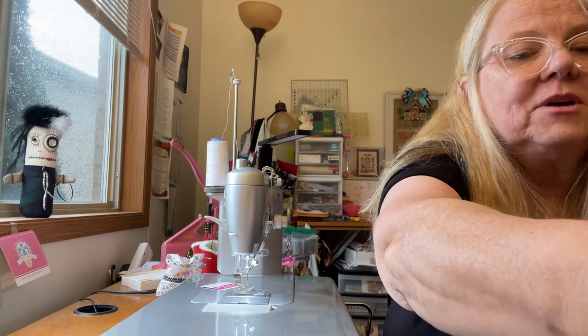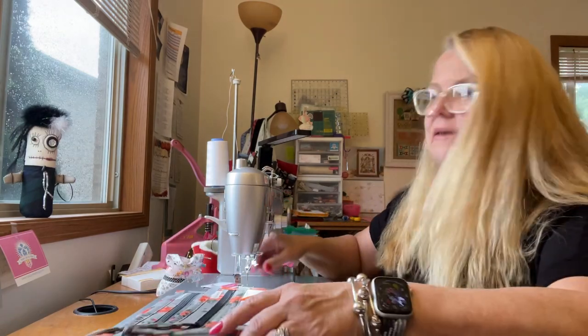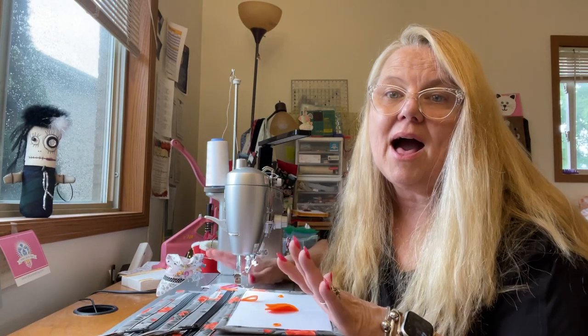Now I can show you my new bag. And the new bag is called, I'm going to call it Web of Roses. And it is super cool. I really like it.